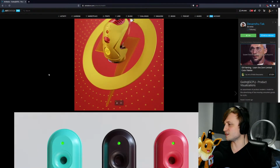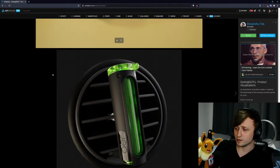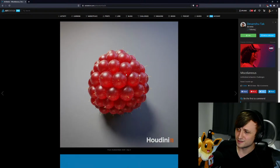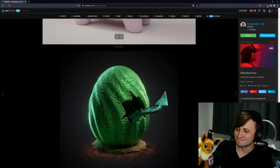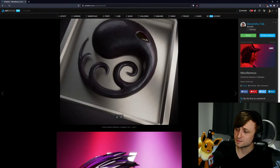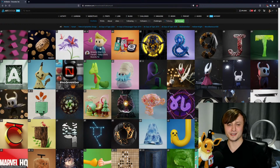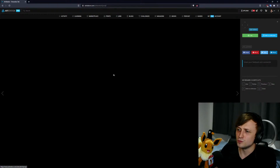Oh, vibrancy. I haven't actually seen, maybe I've seen one or two of these. I don't think I have. Lovely product visualization going on. We have some of the Houdini work. Love it. Oh yeah, I remember this one for Sculpt January. Vex. What's Vex doing here? We might get to Vex. I don't know if Vex actually posted his portfolio. Maybe we'll see. Okay, so more Sculpt January work.